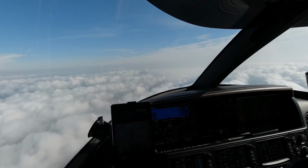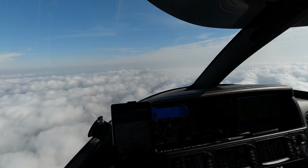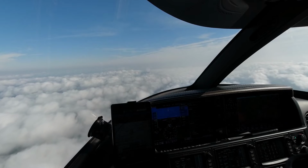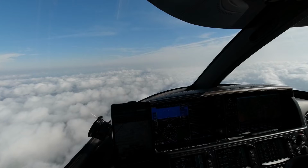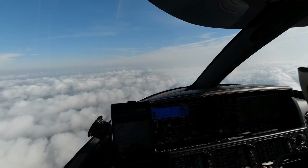180 to Rocky Top, right turn to 210, maintain 3,000 till established, and we are cleared for the approach. Vision Jet 398, make it 3,000 till established. Okay, 3,000 till established, Vision Jet 398. Niner Juliet Mike, turn right heading 140. Right turn 140, Niner Juliet Mike.